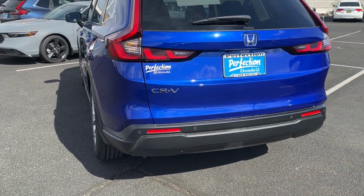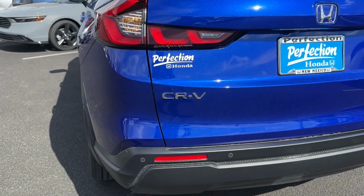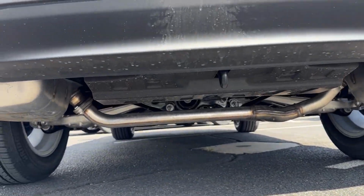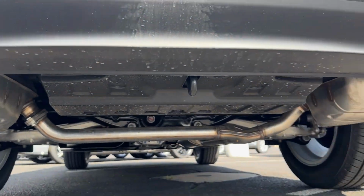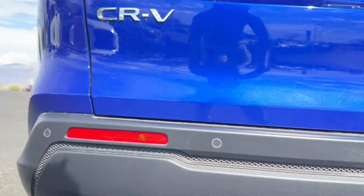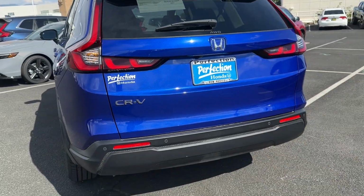It don't give you that sporty bumper like on the hybrids. This is the 1.5, so no exposed exhaust at all. But if you look underneath, you can see that you have dual exhaust. There's no tips, I would say. They're not exposed and there's no tips.